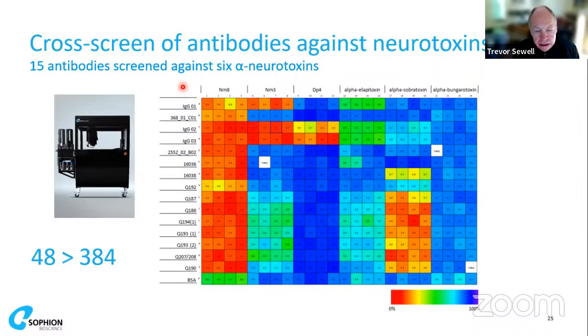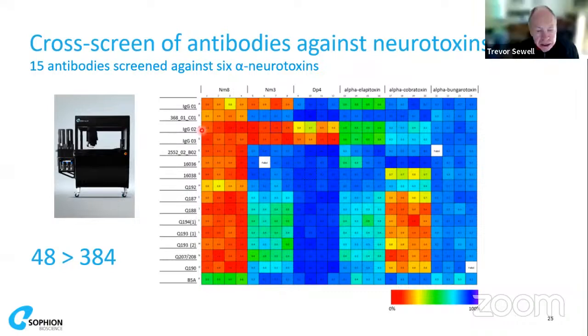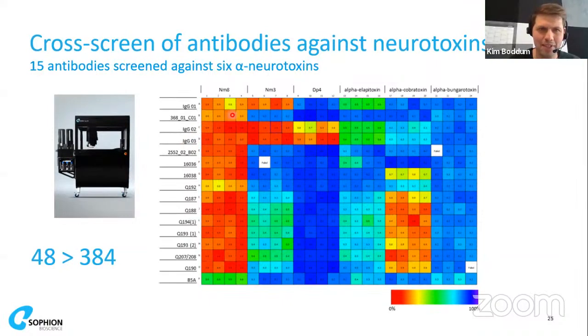Whereas the DP4 toxin is only neutralized by IgG03, and also to some extent 2. So the yellow color indicates that it has a lesser neutralizing potency, but it is neutralizing. So a higher concentration would also give a better neutralization.